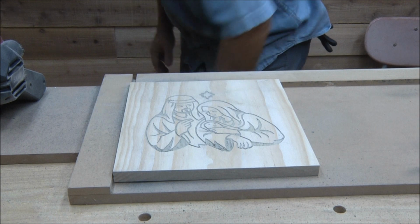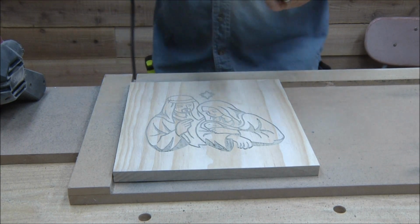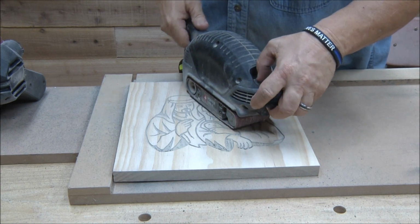Okay, so that was the first sand with the 40 grit belt. Now I've got like a 175.